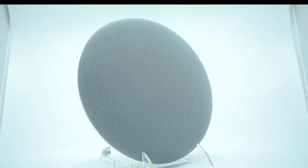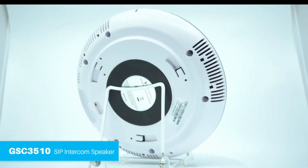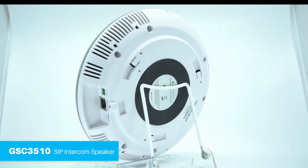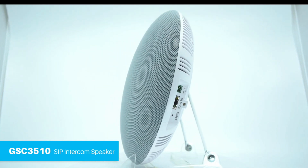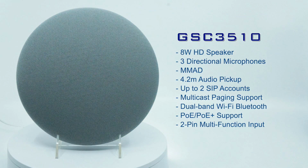Welcome to Grandstream Networks. In this video, we will be highlighting four amazing features of the GSC3510 SIP intercom speaker and microphone. The GSC offers a high-fidelity 8 watts HD speaker, 3-directional microphones with multi-channel microphone array design, and a 4.2 meter pickup distance, making it a robust SIP intercom speaker and microphone device.